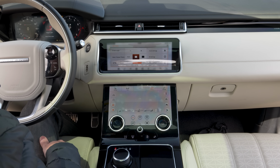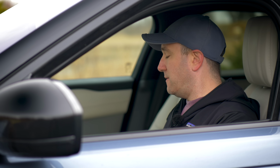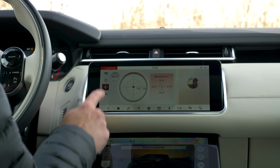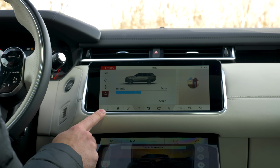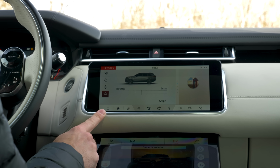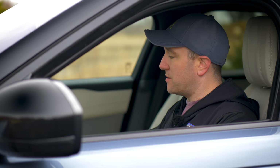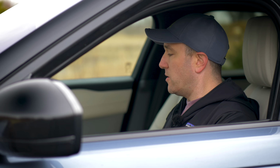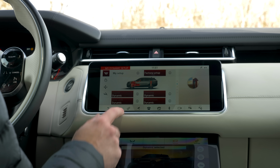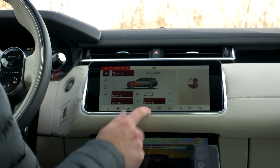economy, your dynamic mode, which will show you, once you're in dynamic mode, your performance meters, such as your throttle and brake position. You can see what you're doing there with the pedals, a G-force meter, a lap timer, which is laughable, and then of course all your individual settings for dynamic mode, engine, gear shift mode, steering, suspension. So you can kind of set the firmness or aggressiveness of each of these modes.